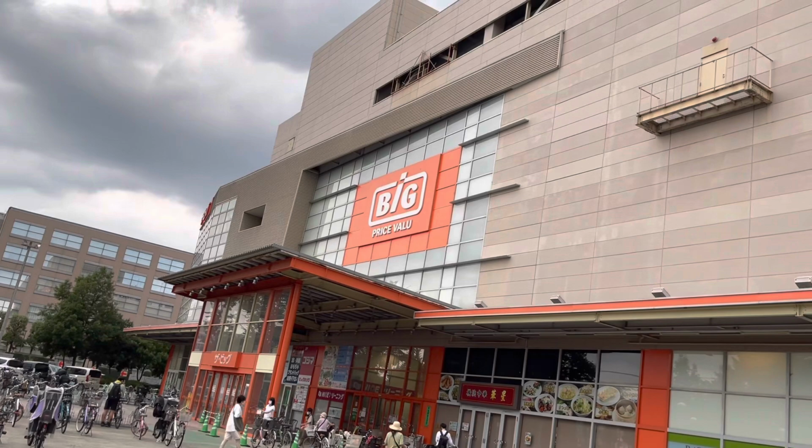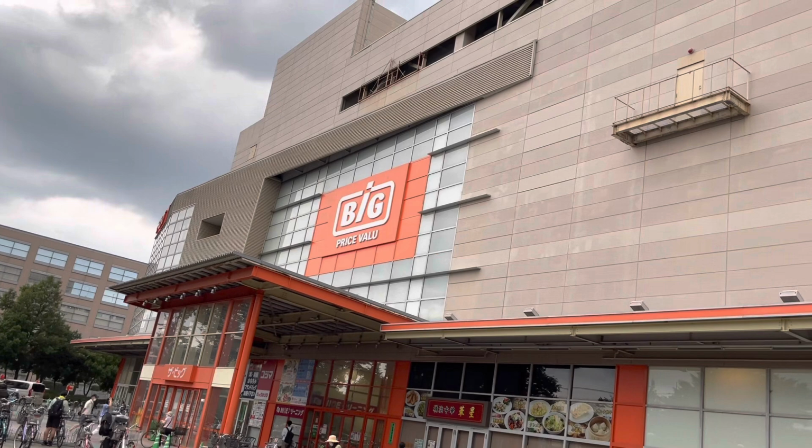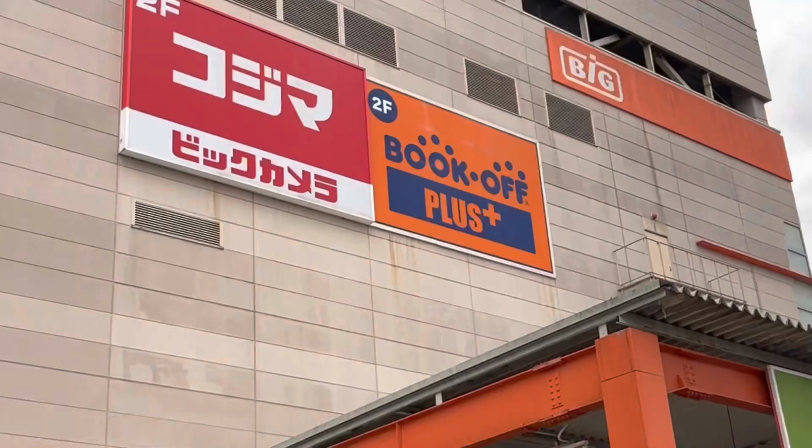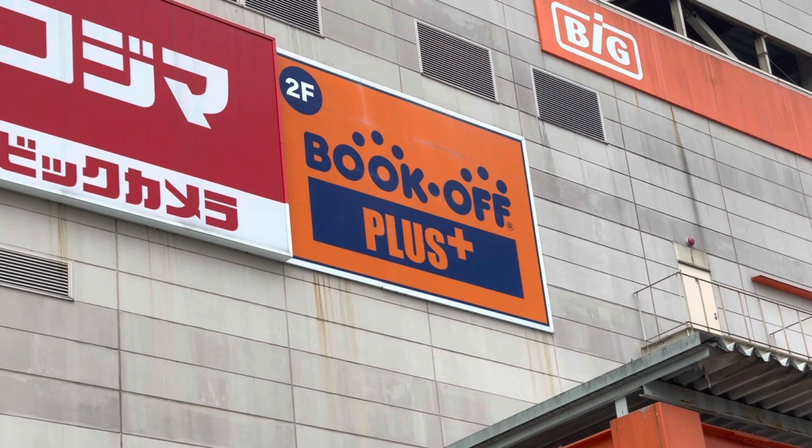So this is the building that the Book Off is in. It's like a big supermarket. You don't see many of these gigantic supermarkets here, especially around Tokyo. And we got our Book Off Plus. I thought it was called Super Book Off, I guess I was wrong. I'm dumb. Let's go!